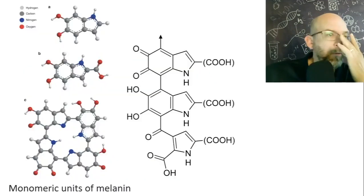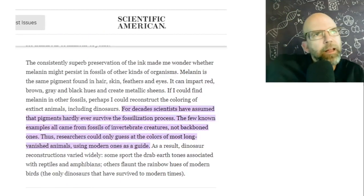Now, I want to point out that there is a difference between the ink that is found in fossils and the ink found in present-day squid and octopi. CMI makes it sound like it's the same thing, like it's the same ink and you can do the same thing with it.